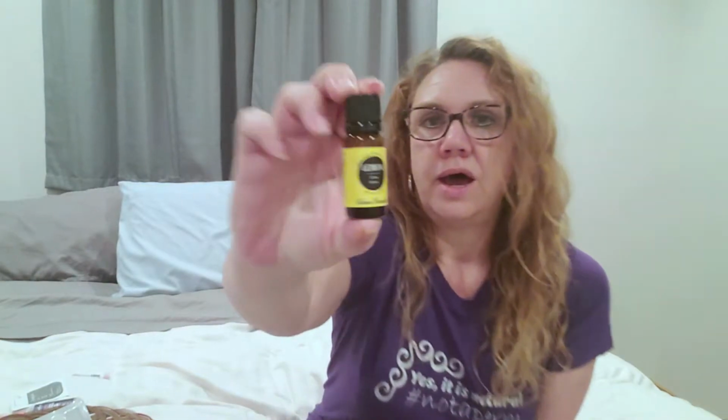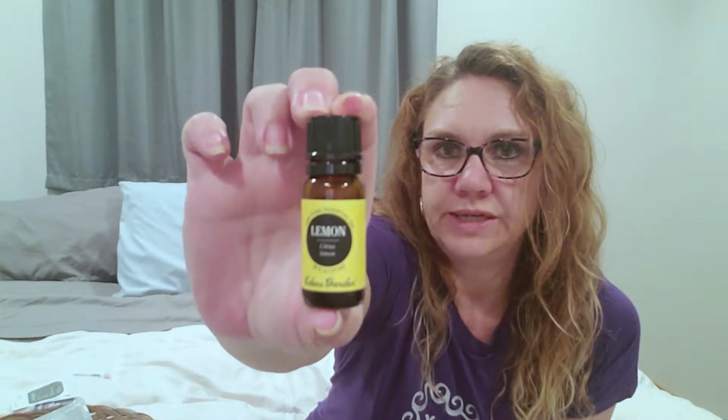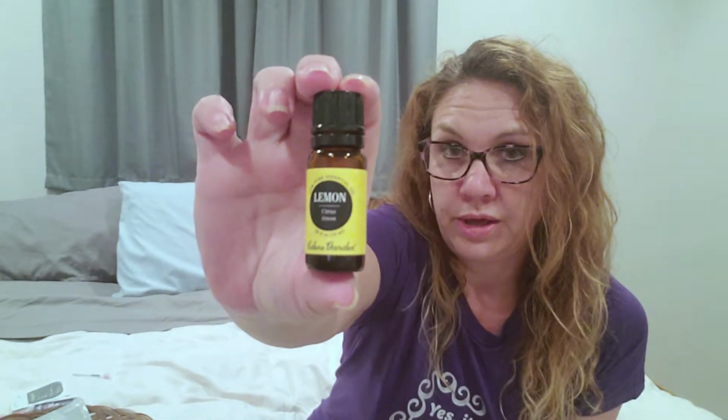This is Eden's Garden Lemon essential oil. I buy all my essential oils from Eden's Garden. You may have seen me using it in other videos. I use lemon a lot, so this is an empty. I've already repurchased it, and in fact I bought the big bottle because I know I will use it and use it and use it.